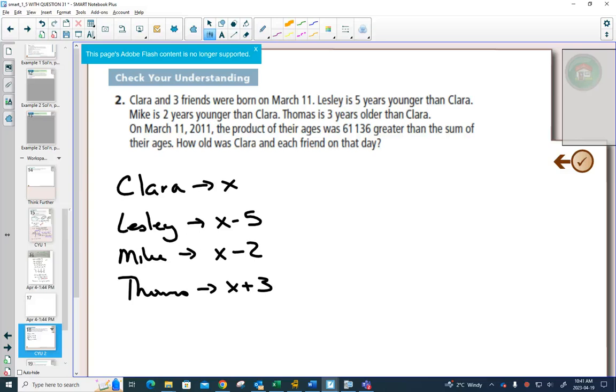Second important math skill, can you make an equation of information that's given? What are they given here? The product of their ages is 61,136 greater than their sum. So I'm going to first write this out in words. On one side of my equation, I have product. On the other side of my equation, I have a sum. Which one's bigger? The product. In order to make these equal, does it make sense that I would have to add the 61,136 on that side, since the product is bigger?